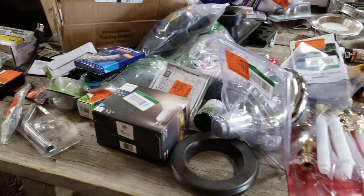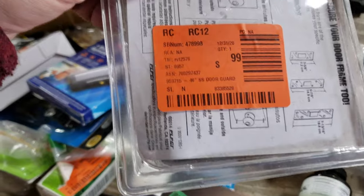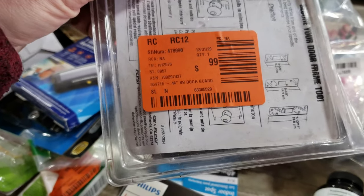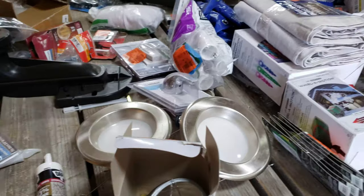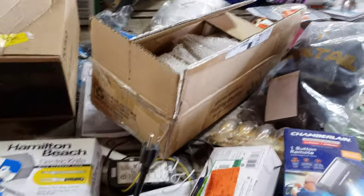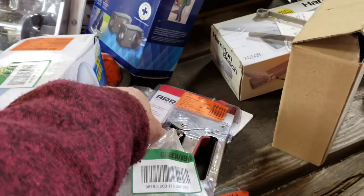We got the scoop on where this came from. These orange tags, these are Home Depot tags. What this particular gentleman I was talking to did was buy a box from Home Depot. The box is all sealed up, so you don't know what's inside the box. And he opened it up. This is what he got inside the Home Depot box.